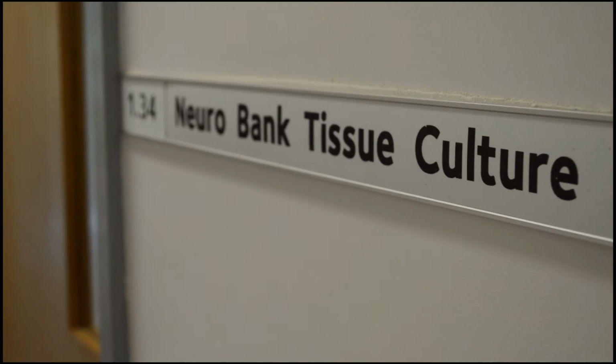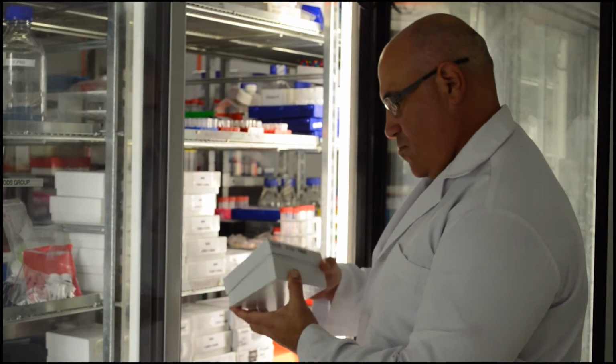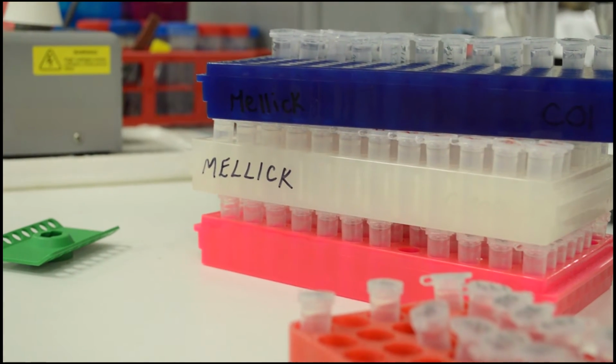Here at the Eskitis Institute, we have three important resources that enable us to integrate our approach to studying Parkinson's disease. The first of these is our Queensland Parkinsons project biobank, which includes all of the blood samples and the DNA from our Parkinson's participants. The second resource is the neurobank, which contains over 200 cell lines derived from people with neurological diseases, including over 60 from our Parkinson's patients.